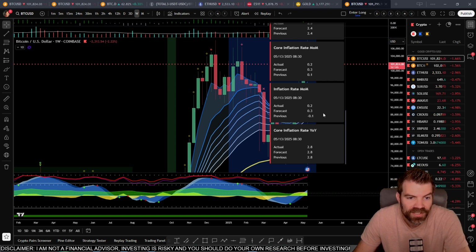So we actually had lower than we thought it was going to be. Inflation rate month over month, they thought it was going to be 0.3. It was actually 0.2. You can see the previous was actually negative 0.1. So we had deflation for a little bit month over month.